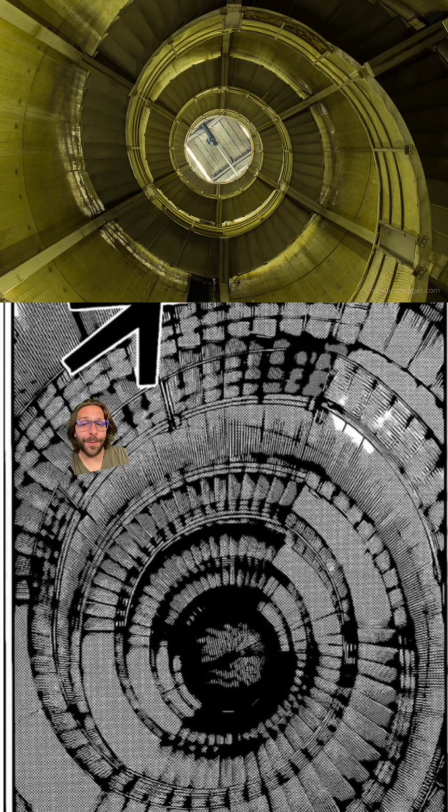But the part you're all waiting for is right here, as this is the spiral staircase located within the dam that leads you down towards the fish ladder for you to check it out. And as you can see, it is pretty much identical to Gege's drawing here. It may be hard to make out, but these parts where it looks more flat in Gege's drawing are actually alluding to these steps that get much bigger compared to the smaller steps as it goes around.